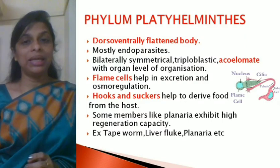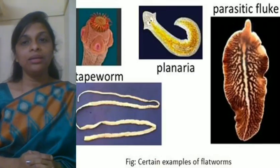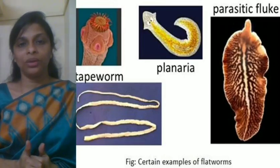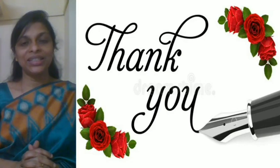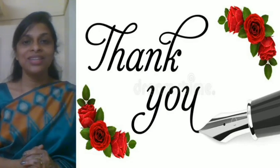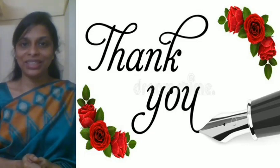And the examples, remember the examples, which are the examples? Tapeworm, planaria, and liver fluke or parasitic fluke. Hope you got it. Okay. So in today's class, what did we discuss? We discussed two phyla, phylum Coelenterata and phylum Platyhelminthes. Hope you all understood what we discussed today.